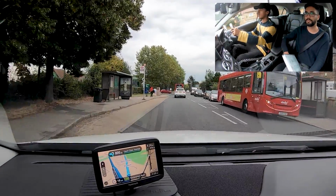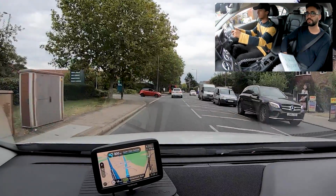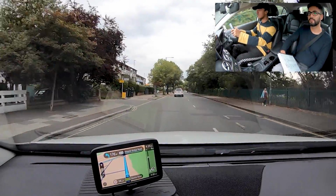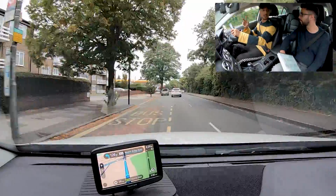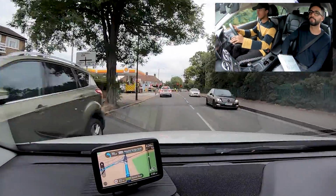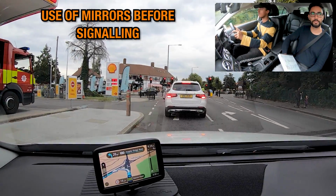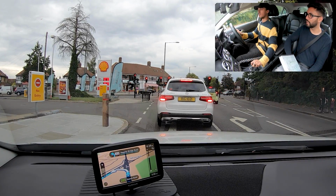Going to keep following the road ahead. After 200 yards, turn left. Straight, yeah. Sorry? Left or straight? We're going to turn left now, yes, at the traffic lights. Okay, and now we can follow the sat nav. So it goes back onto route and we're just going to follow the sat nav again.